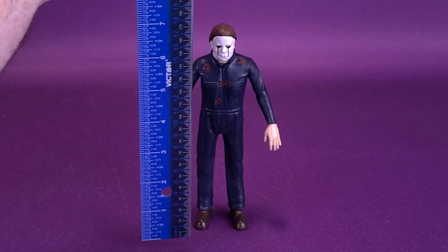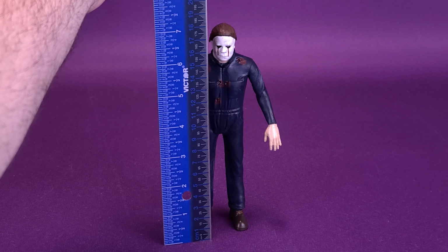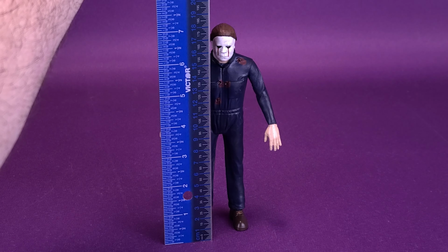Let's go ahead now and grab the ruler just to see how tall the figure stands. It would be helpful, of course, to get as close to his head as I can get it. Bendyfig of Michael Myers stands 7¼ inches in height, or is about 18½ centimeters tall.